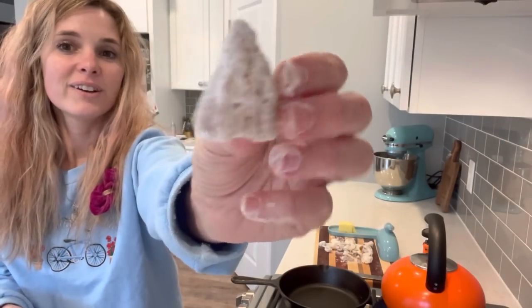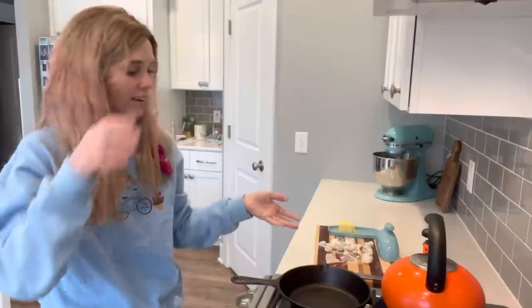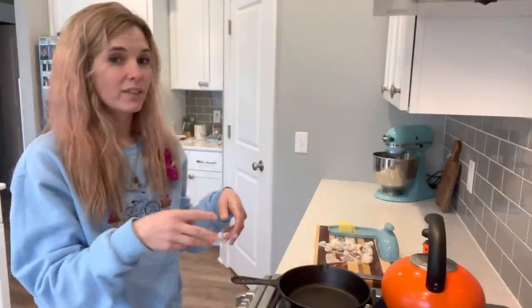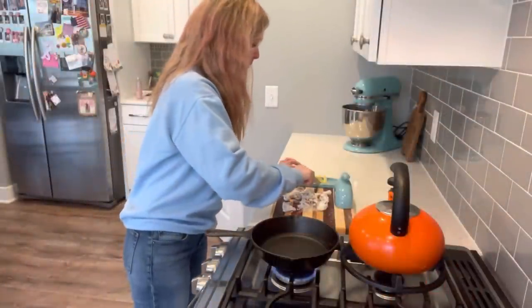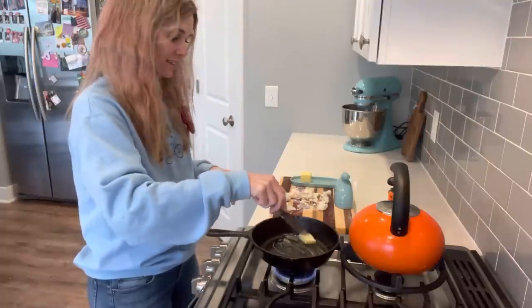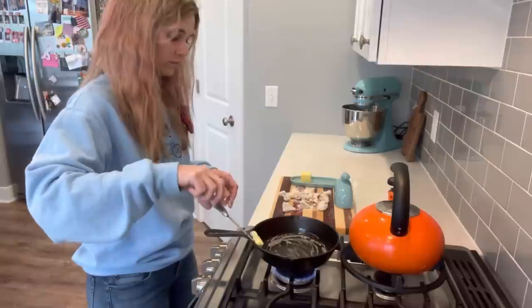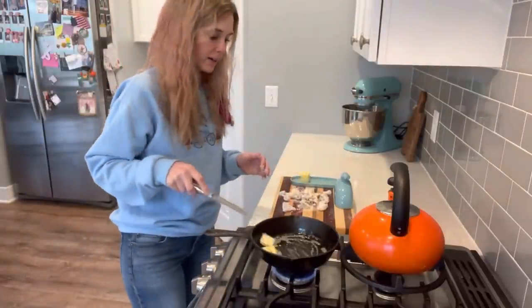Got my mushrooms cut up and they're coated with some flour, and I don't salt them until the very end, when they have kind of fried up a little bit in the butter, and then I throw some salt on there. My pan is all heated up, so I'm just gonna grab some butter and let this melt down a little bit. And we'll take a little bit more butter.